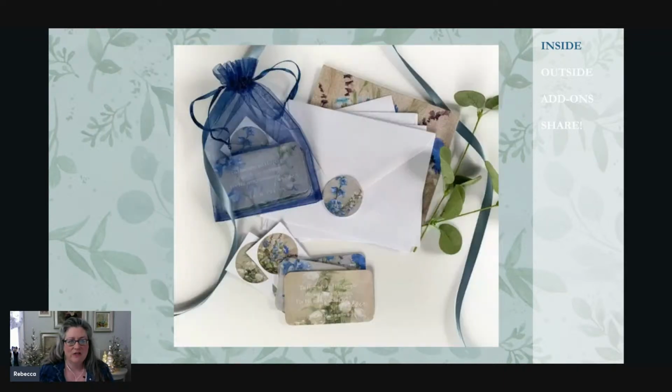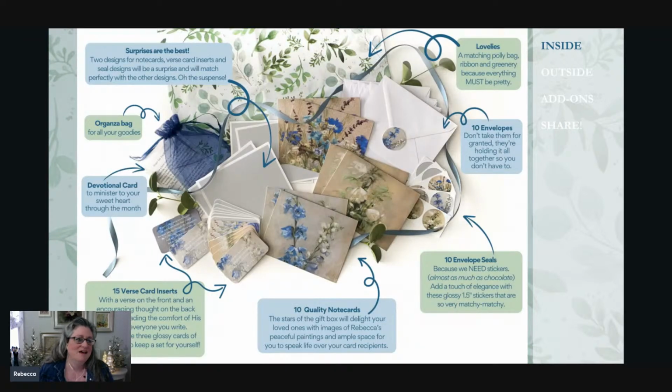So here's the inside. I'll get some goodies and I'll show these to you, but it's super pretty. At the time, I had kept some of the cards secret, so you can see here the gray, but I've since revealed the images and I'll show them to you. So you get the bag with the little note cards. These have verses on one side and a little thought from me on the back. There's 5 designs that go along with the note cards, that go along with the envelope seals. Everything's matchy-matchy if you want them to be, or you can mix and match because everything looks really nice together.